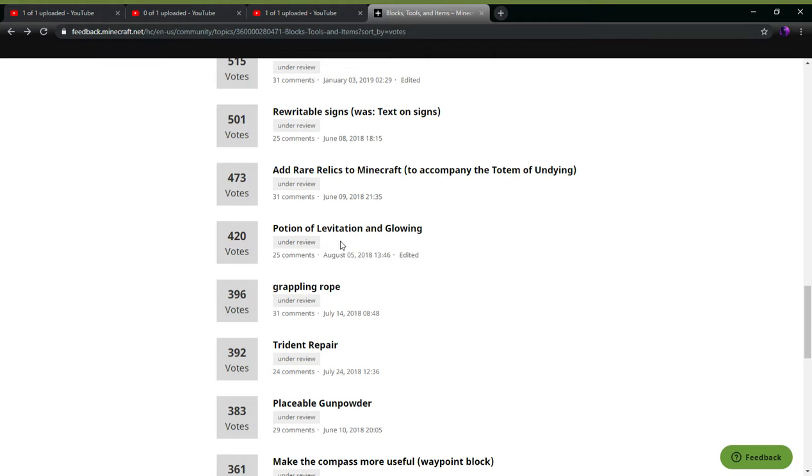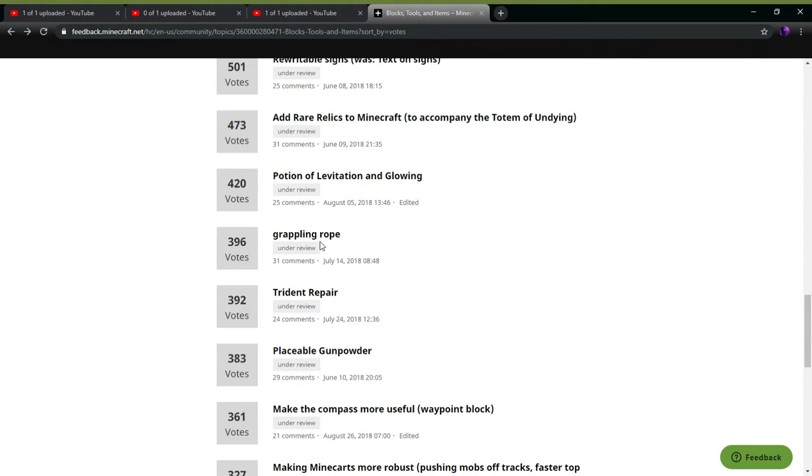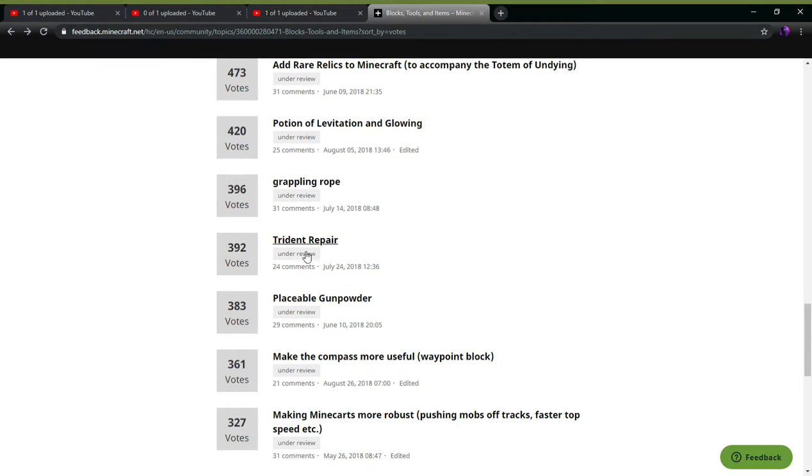Potion levitation glowing. Grappling rope. That would be good. Trident repair. Nope, too overpowered. The rare, so no repairs. Just maybe not too overpowered. And I think they should just make Trident keep them exactly the same forever. Maybe make a few small changes like enchantments and stuff.